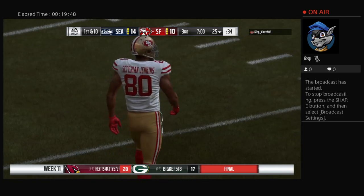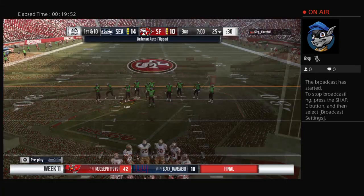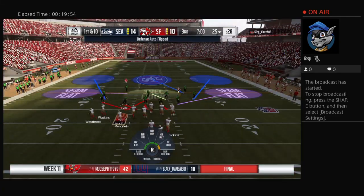It's in the game. Here comes the 49ers offensive unit as they'll have it first to begin this third quarter. They're down here, but very much in this game.